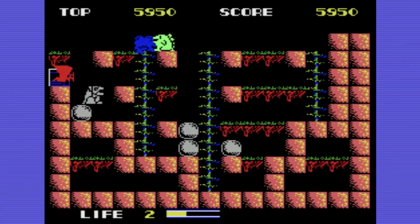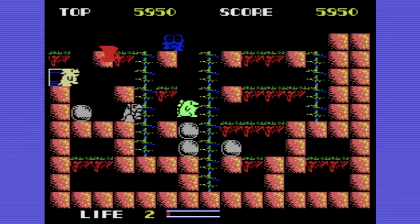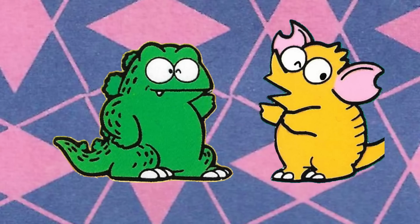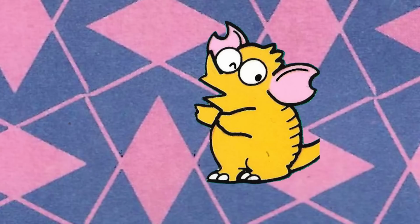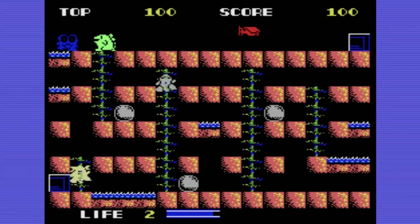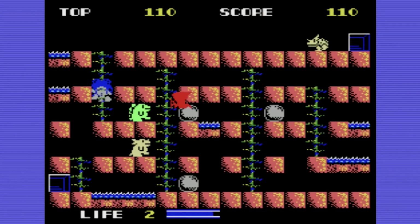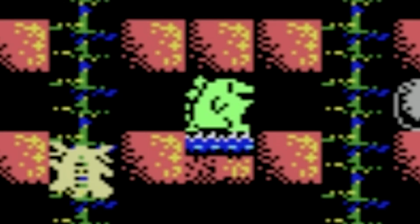If Godzilla loses his life bar, he too spontaneously combusts into a cloud of blood. Just like in the Godzilland art. You can climb vines, but don't go into water because it's common knowledge that water kills Godzilla.